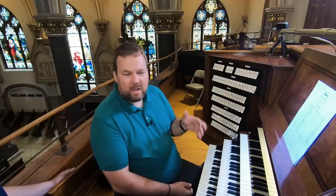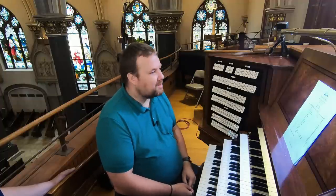So that was a two-manual Marshall tracker, and the Kimball was brought here in the early, either 1904 or 1908. There's some discussion as to which date is true, but that ended up here. It was three manuals, about 50 ranks.